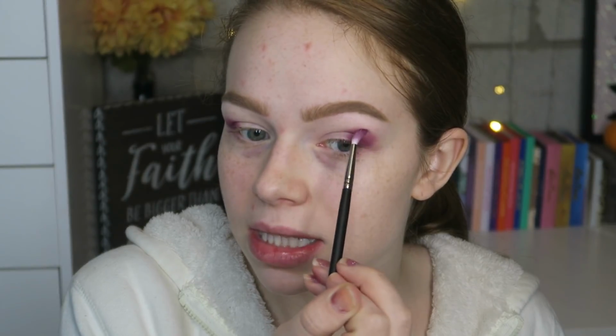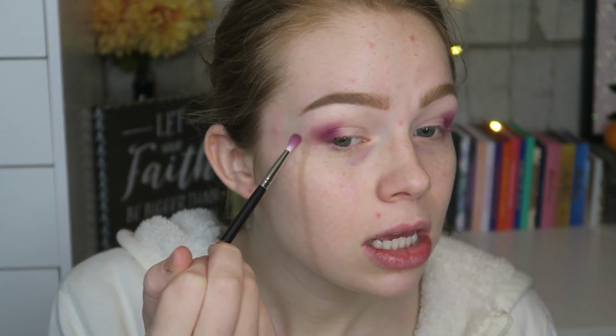That purple, I feel like it's okay. It's pigmented, but it's kind of just a softer purple. If you're wanting a purple to deepen all your looks up with and to be really rich, it's not going to be this one, because this is definitely a softer shade.